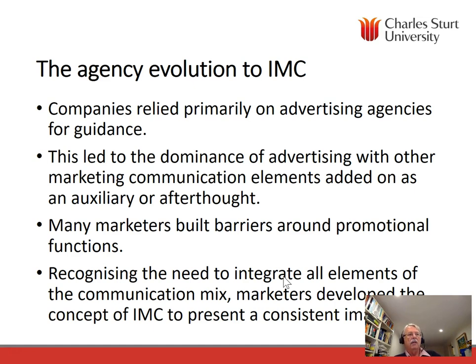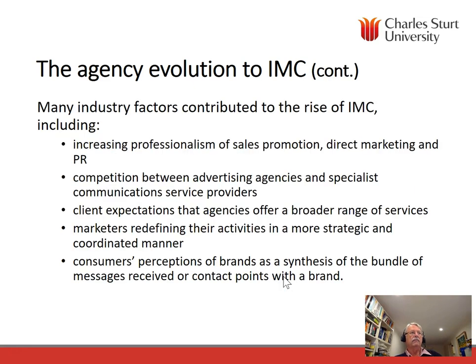They created silos. One of the things that we noted under previous periods is that it tended to be a little bit easier just to focus on television and radio advertising rather than doing direct marketing or public relations or sales promotion. And so that's why you had these communication elements added on as an auxiliary or an afterthought. And often there used to be separate sub-agencies where skills were employed not in the main advertising agency but in their subsidiaries. So now there's an overwhelming need to integrate all these elements of the communication mix. And that's why the concept of IMC has now evolved to try and present a consistent image across a range of marketing mix elements.